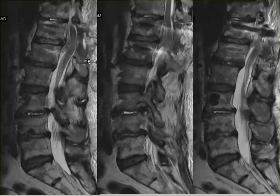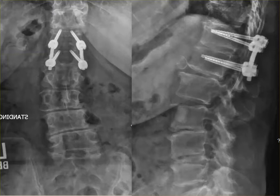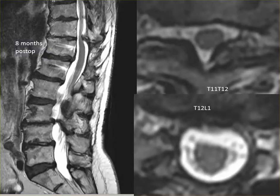Well, clinically, she did fantastic. Her pain dramatically improved. She was walking, and her weakness slowly improved over the course of 6 weeks. And I never saw the patient for months up until today, where she came, actually last week, she came back and she had new onset of numbness. The patient was concerned, so I ordered x-rays, which looked okay, and then a new MRI scan. And this is 8 months post-op.